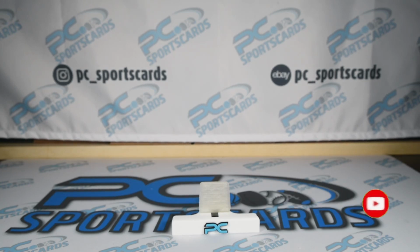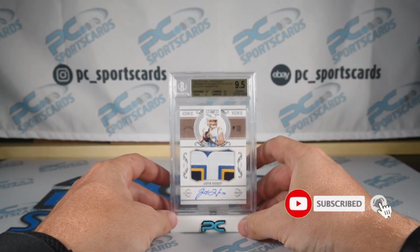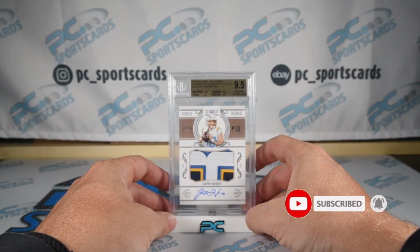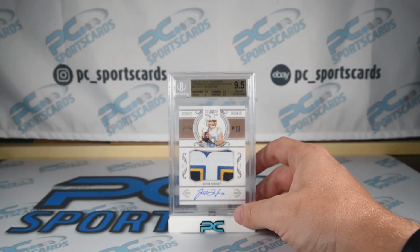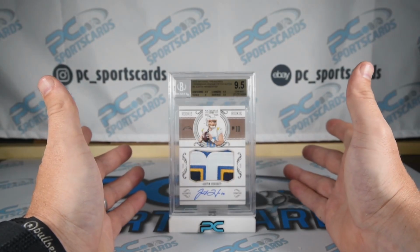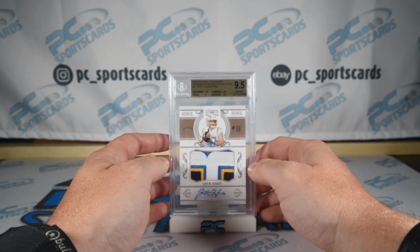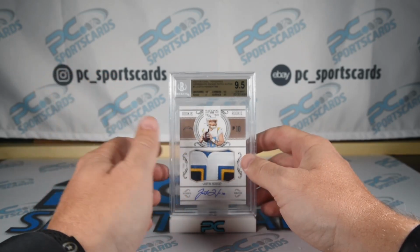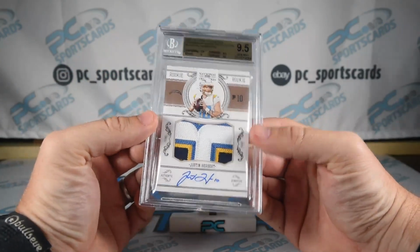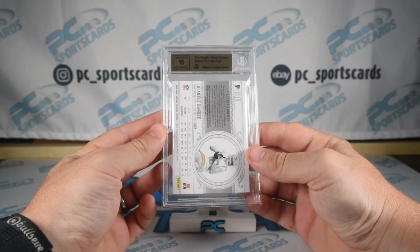Number 1 this week, none other than this Justin Herbert 2020 National Treasures crossover RPA rookie patch auto from the 2010-11 year, so 10-year, it's a decade later, out of National Treasures number 99. I'm assuming the pop's going to be pretty low on these cards. They're pretty beat up out of the packs. The edges are tough, the corners.